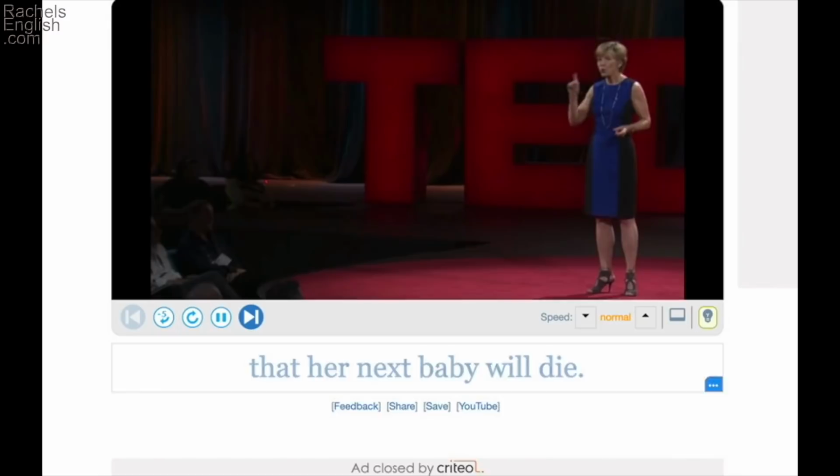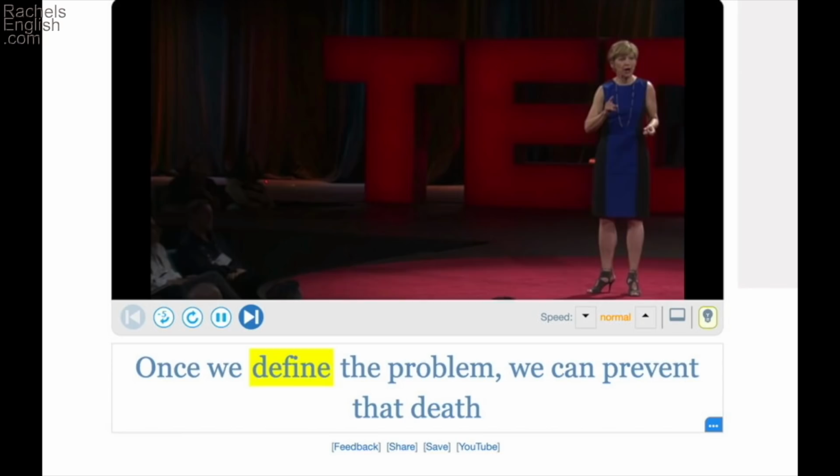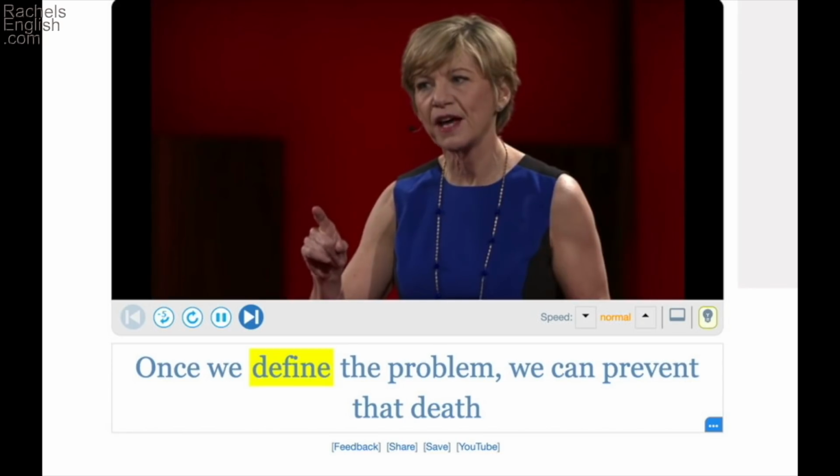Define. And now we'll go to English for 5 examples of this word in real situations. Once we define the problem, we can prevent that death. You have to define the problem to really understand what it is, to be able to describe it fully and clearly before you can start to solve the problem.